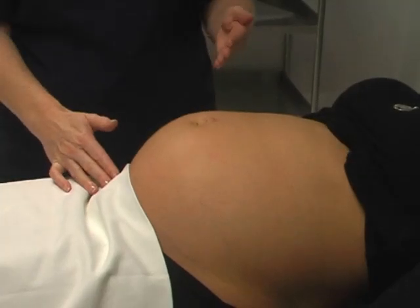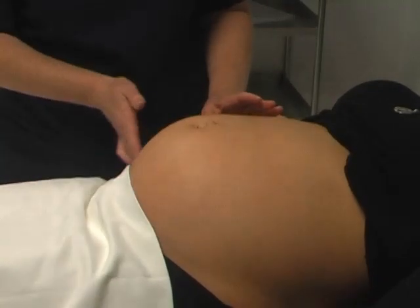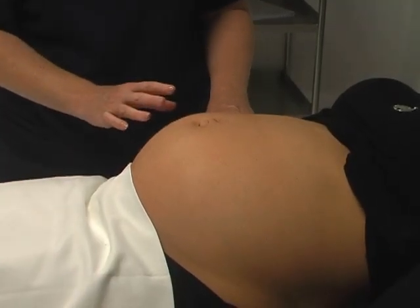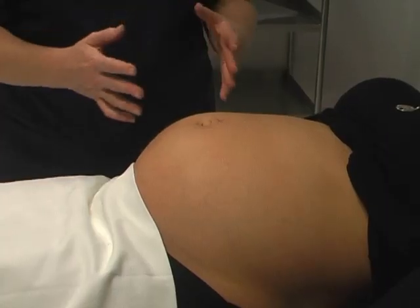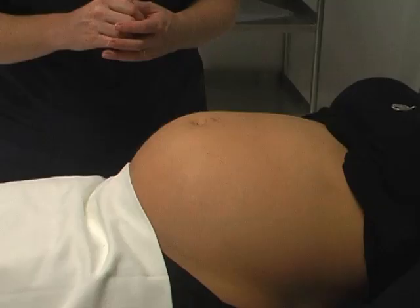When you have subsequent babies, often the muscles relax a little bit and the abdomen can look a little bit more on the round side. It can also be affected by the position of the baby, how many babies you have in there, the amount of fluid that's in there, and obviously the size of the baby.